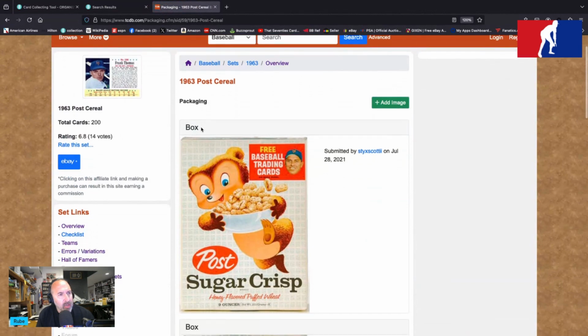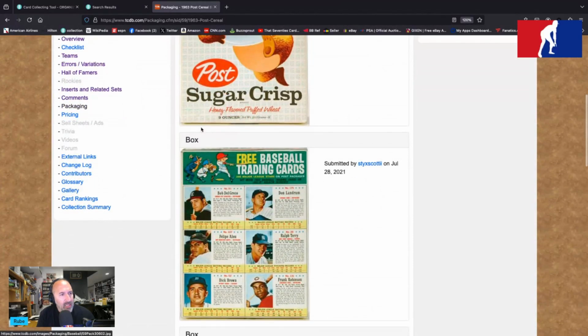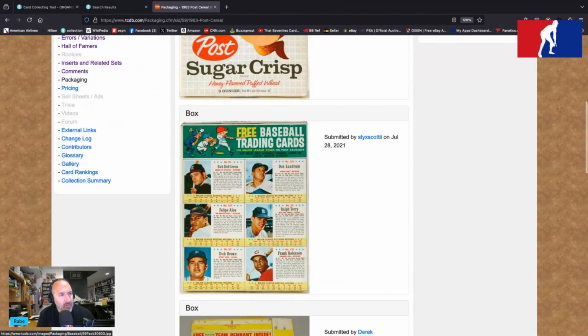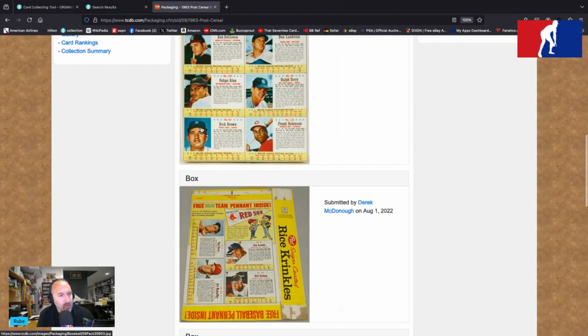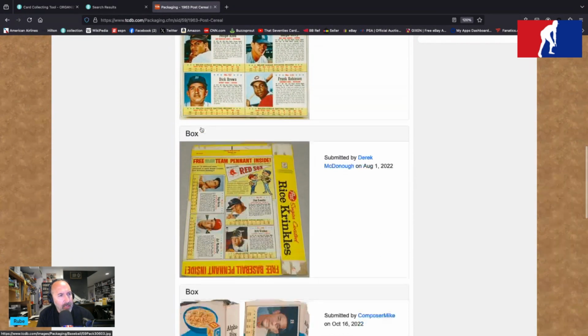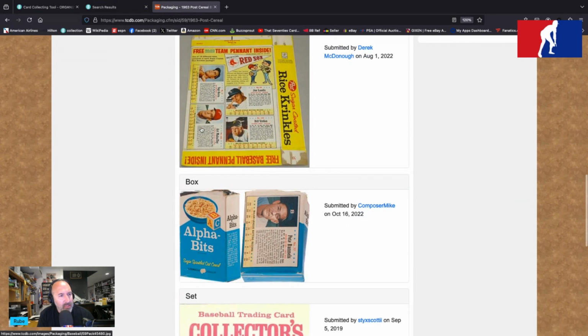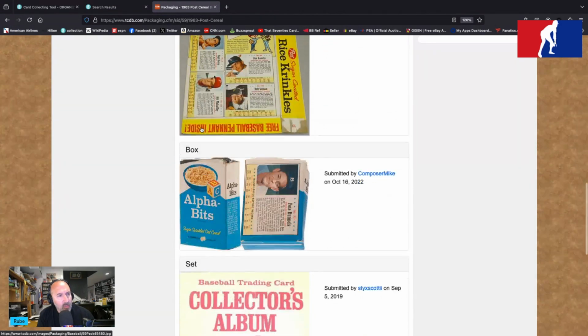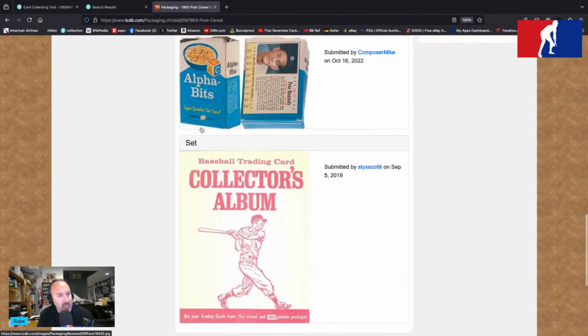Look at the Sugar Crisp box with a nice Duke Snider as a New York Met there in the upper right hand. The back of the box has some fun cards as well: Landrum, Del Greco, Alou, Ralph Terry, Dick Brown, and Frank Robinson. The Rice Crinkles have 4 cards on the back and a pennant offer by our manufacturer. And then there are the little Alphabets, tiny little boxes, single-use servings with 1 card on the back. And there's the collector's album that we learned about in Jello as well.